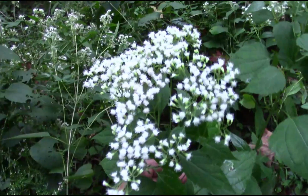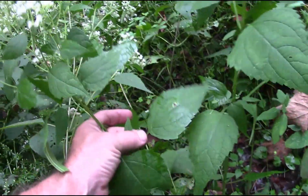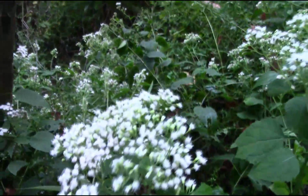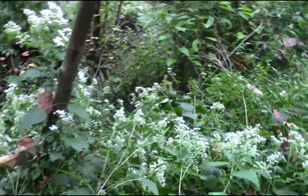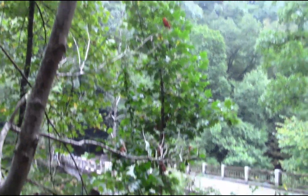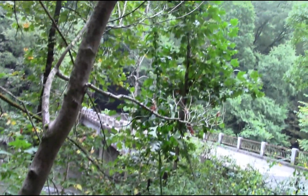Alright, moving on. I forgot to mention this stuff with the white flowers and the toothy leaves. That's snake root. It causes milk sickness, if cows eat it and then you get milk from the cows. And there's a really big wild lettuce over there. That thing's got to be 8 feet tall, but it's on the edge of a retaining wall, and I'm not walking out there to get closer. At any rate, moving on.